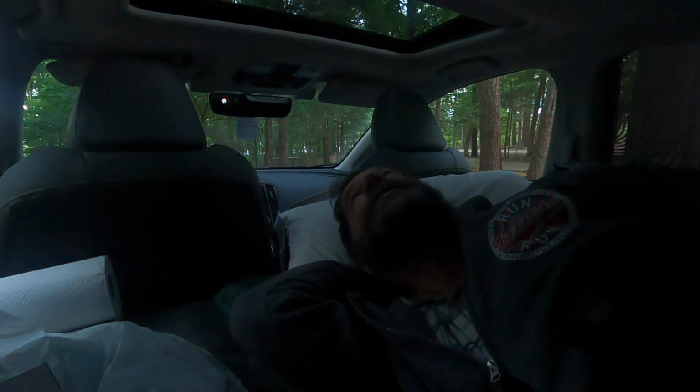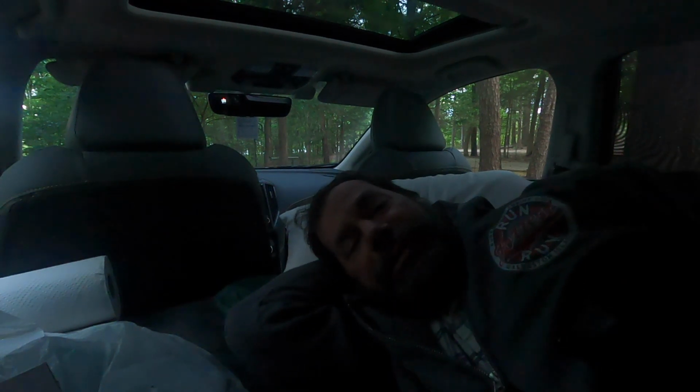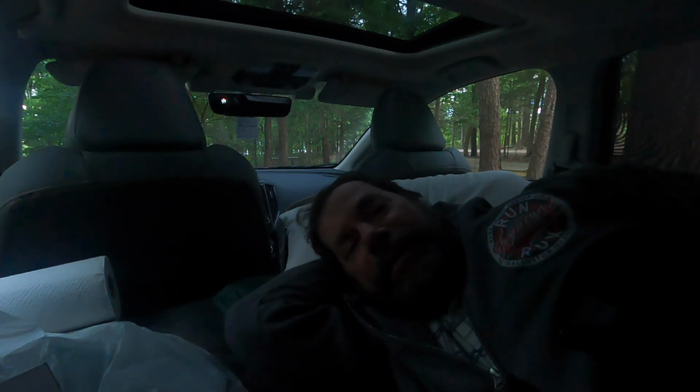Now, last night I could look up through the sunroof of the car here, and I could see up into the trees. In fact, right now I can see up into the trees. So that makes this car camping experience pretty good. And like I say, this car mattress that I got from Luno worked really well. It was comfortable last night.